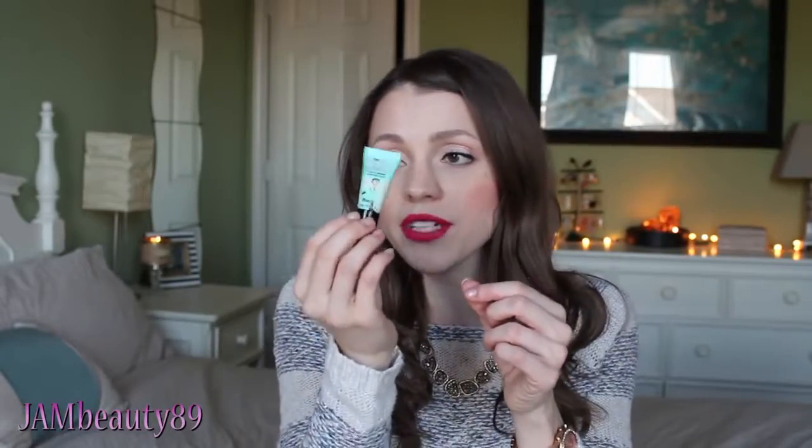The Benefit POREfessional. This is just a little trial size my friend Allie sent me. It's amazing. I almost hate to say it because you guys know I'm not made of money, and I know you guys aren't either, so I hate that it's so expensive, but it's really good. If you can find it in a kit, get it, because I've heard that this will last a long time. I've been using it for a while now, and it doesn't feel like I've made a dent in it, so that's good. It's like $30 for the full size, but I know I'm going to buy it when I run out because this is the best primer I've ever used.